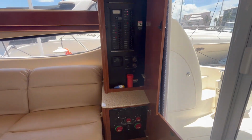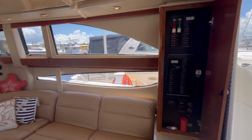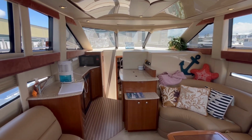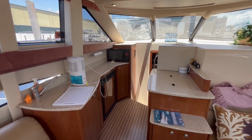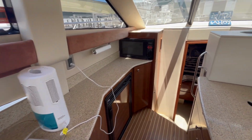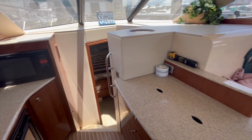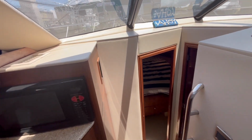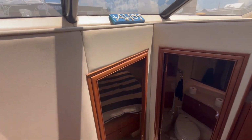It is super convenient. Moving forward on the same level is the well-appointed galley. The galley features a refrigerator and freezer, a microwave, a 2-burner stove, and plenty of counter space. There's also abundant storage for all of your provisions and cooking essentials, making meal prep a breeze.